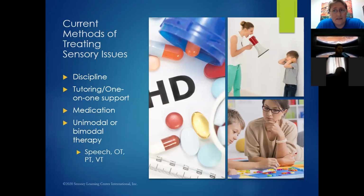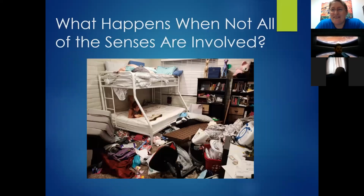And I'm not saying in all cases, and definitely talk to your doctor about all this, but a lot of times you don't need that extra boost if the problem's not there in the first place. All right. And a lot of you guys have already gone through unimodal or bimodal therapy. You guys know what I'm talking about. I just use different words. Speech, OT, PT, vision therapy. All of those work with one basic sense, and sometimes they bring in the other senses. They do help, but they don't get the full picture. Okay. All right, and here's an example of that one.